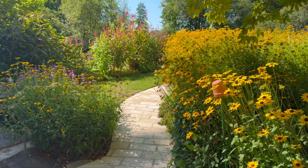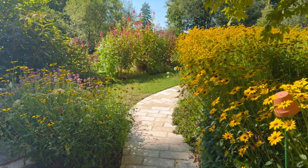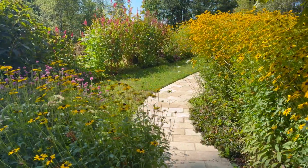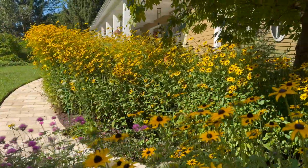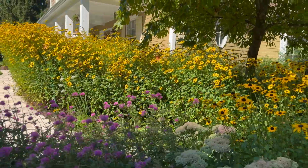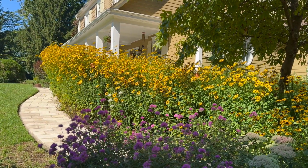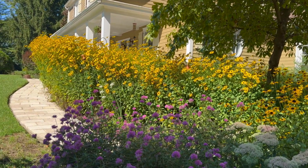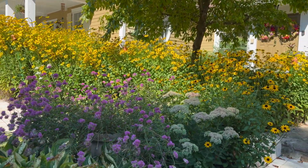So to start with, we've got these gorgeous black-eyed Susans. I have to support them or they will fall over. So I've got some twine and some green garden stakes to kind of keep them upright. I got to it a little late this year, which is why they kind of don't look as natural. But hey, they're upright and you can walk along the path to get to my front door, so that's good.